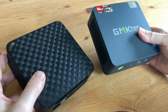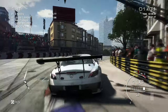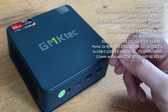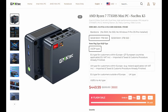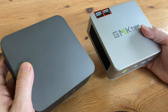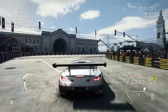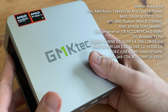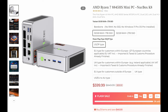For the 680M, we were split between the B-Link SER6 and the GMKtec K5, and after running the Grid Autosport benchmark on Ultra settings, the K5 came out on top. This one uses an 8-core, 16-thread 7735HS, and it's on Amazon at $507 if you use that coupon. If you can't wait for an Amazon sale, it's $450 on the website. For the 780M, we were split between the Ryzen Alloy 9 and the GMKtec K8, and while the Alloy 9 had less noise, the GMKtec K8 had a slightly better score. It uses the 8845HS, another 8-core, 16-thread CPU. With the coupon, it's at $630, and the 1TB version is $600 on the website.